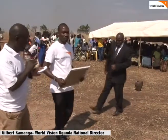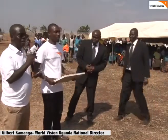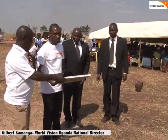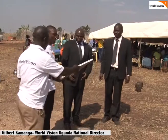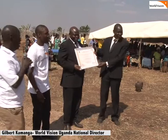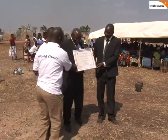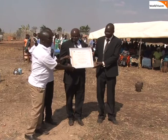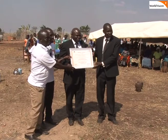So today, in my own capacity as the National Director for World Vision in Uganda, I want to hand over this certificate as an emblem that we are handing over this facility to you. Opeta Health Center 3 is located in Opeta Parish, Aboke Sub-County, Kole District.